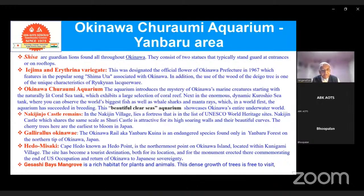Nakijin Castle ruins in Nakijin village, a fortress which is on the list of UNESCO World Heritage Sites. Nakijin Castle, which shares the same scale as Shuri Castle, is attractive for its huge high-soaring walls and beautiful curves. The cherry trees here are the earliest to bloom in Japan. Then the Okinawa rail, or Yanbaru kuina, is a species found only in the Yanbaru forest in the northern part of Okinawa, Japan.